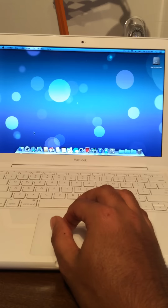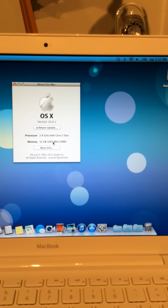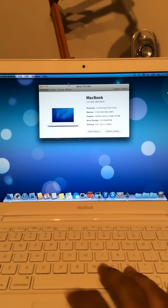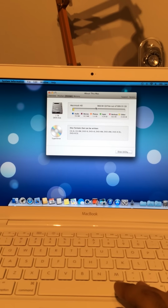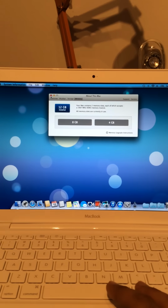So I wanted to show you the memory in here. We'll go to About This Mac, just to show you. It is 12 gigabytes of DDR3. And I'm going to open up the profiler. So we have NVIDIA 320, Mavericks, and we have a 1 terabyte hard drive, and here is the memory, 1 8 gigabyte and 1 4 gigabyte. Like I said, it goes up to 16, so it's pretty decent. I've been doing a lot of my work on it, and had really no issues to speak of.